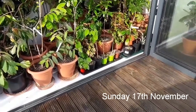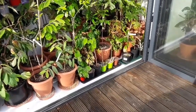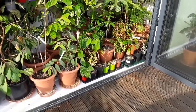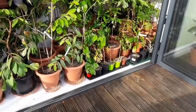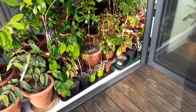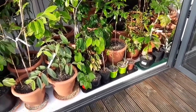It's Sunday the 17th of November and it's a glorious day. There's not a breath of wind. It's sunny, reasonably blue skies, not warm. It's probably about 7 degrees centigrade, about 45 Fahrenheit, but because there's no breeze it doesn't feel cold at all, and that makes it the sort of perfect day to have a plant inspection, just to check what needs watering, if there's any obvious signs of pests, damaged growth, any new growth.